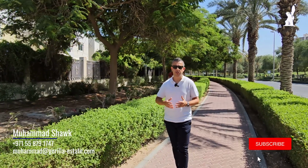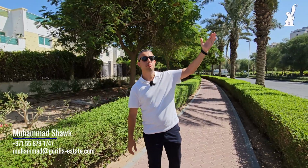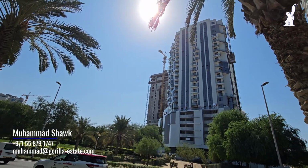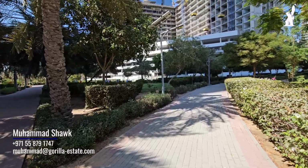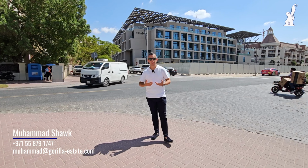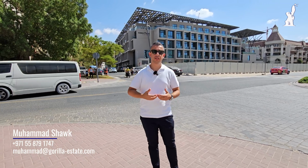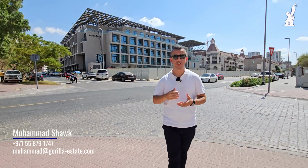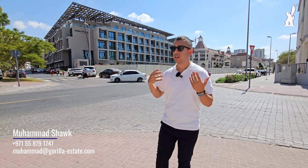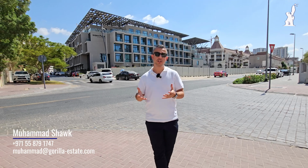JVC, Jumeirah Village Circle, hosts different types of properties. We have the townhouses and villas, we have mid-rise apartments, we have amazing hotels like the 5 Hotel, and we have low-rise buildings as well overlooking the park, as you can see. One of the nice things that you see in Jumeirah Village Circle, JVC, is innovative buildings that are using solar panels and renewable energy as a main source of energy, as we can see in Signature Livings and Autograph and other projects. Sustainability is now the focus of many developers, which matches with the policy of the United Arab Emirates and Dubai especially.